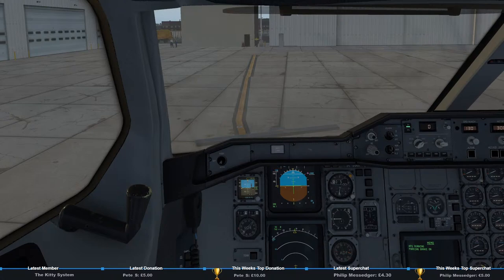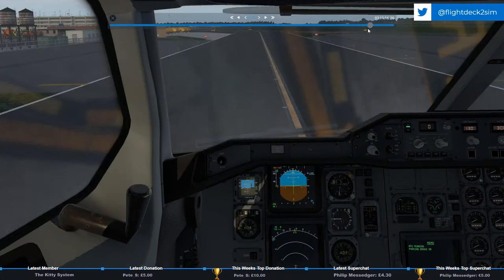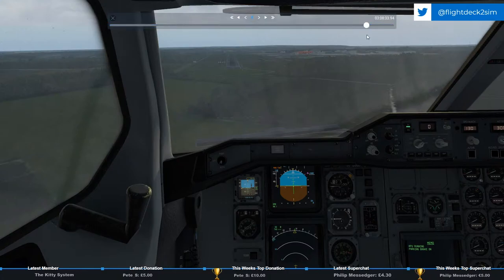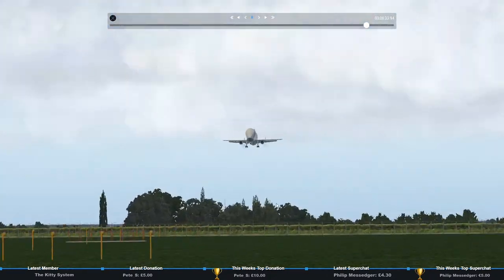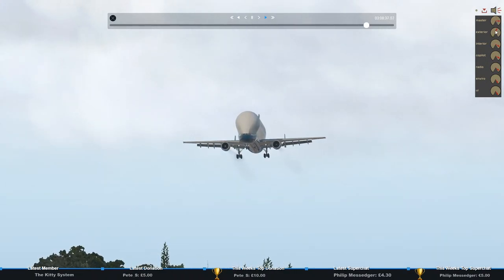Here we go. There we are. So into the replay view. Just turn this music down, it's too funky for us at the moment. There we are. Not a bad landing today, actually. Let's put ourselves here on the approach. There we are. That's just about a touchdown. Crank up the volume.